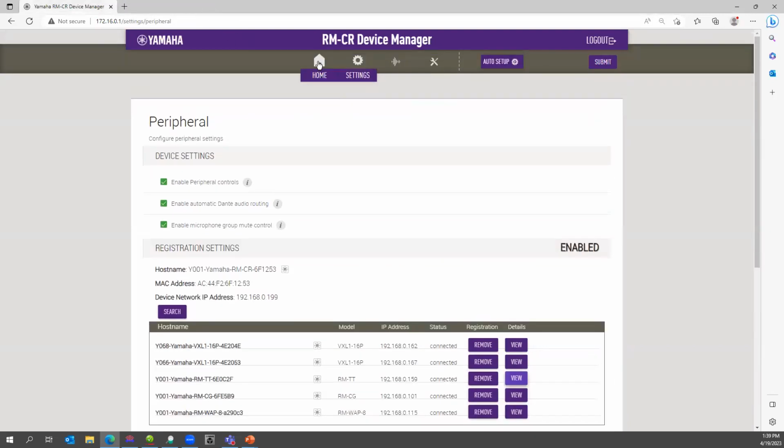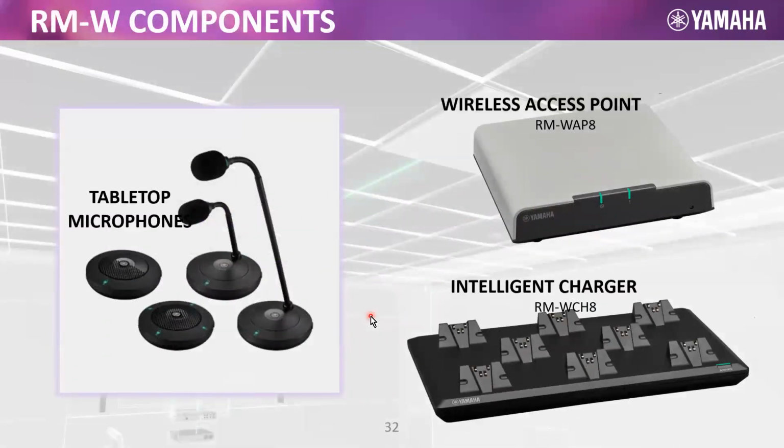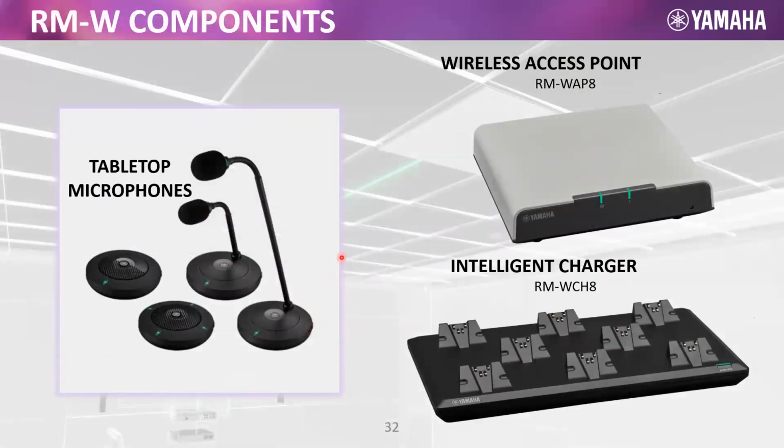I'll go back to my home page here and jump back into our PowerPoint, and we'll take a look at the RMW system. I love wireless decked mic systems. I spent 6 years working pretty much exclusively with these types of systems, and they really feature in any room where there just can't be any wires. You cannot get better audio than putting one of these mics 1 foot from somebody's mouth. Inverse square law, right? So here's your basic components of this wireless system.